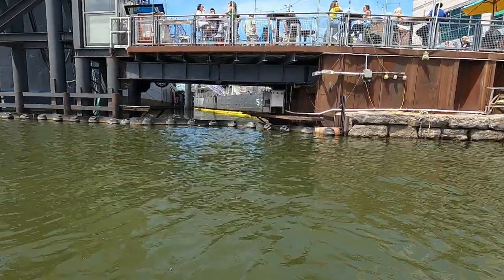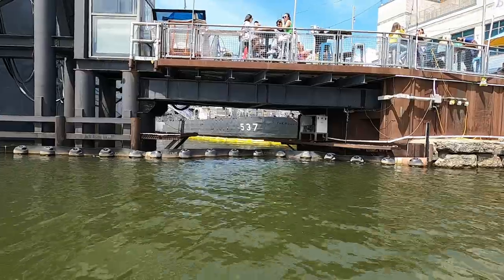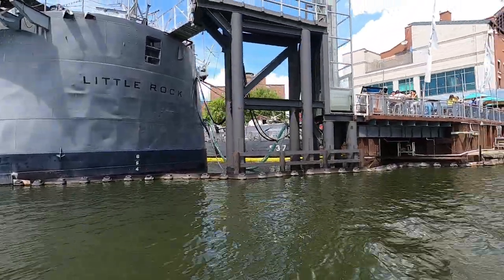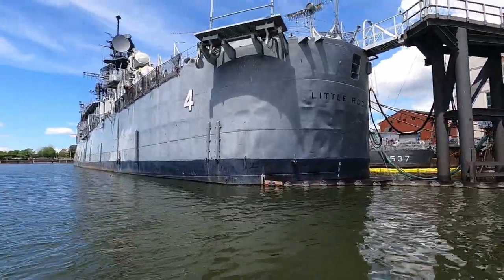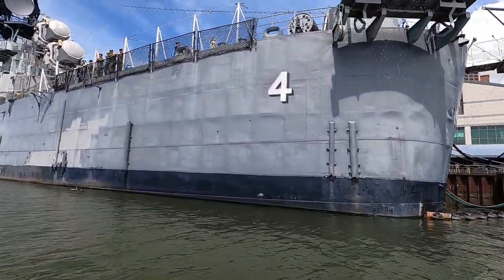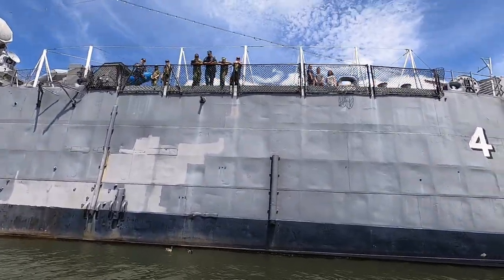Now, the USS The Sullivans is behind Little Rock. It's just under there. Just about to see the name on it. The ship gets its name from the five brothers that were killed on a ship all at the same time. So in honor of them, they had a ship named after them, the Sullivans, 537. There you have it, a destroyer. Shame I can't get closer to that, but this is pretty impressive. You're all working too hard.